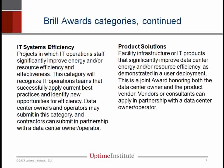IT systems efficiency. So this is a category we've covered in the past. These kinds of things are going to go to companies that do some kind of application consolidation and really dramatically cut the amount of waste that the IT systems are using, or do some kind of extreme server virtualization, server consolidation, things to really boost up the utilization of servers, or ways that the company might use IT to improve efficiency in other parts of their business. So this category is pretty open.